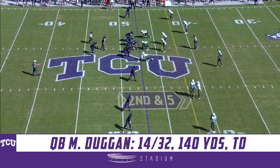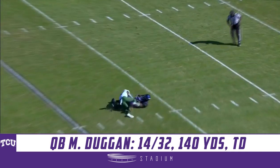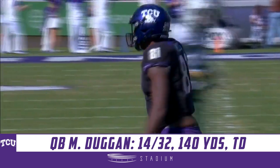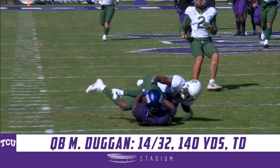Been this chess match with all the changing offensive and defensive fronts. Get back to it. Duggan, he's got a man. Wells open, caught. Pro Wells makes the catch. But Wells brings this one in. We saw the big drop. Could have been a touchdown earlier in the game.